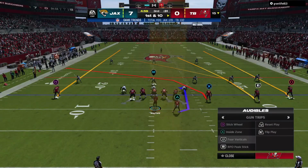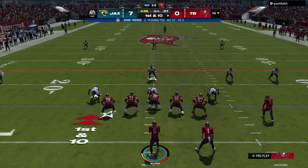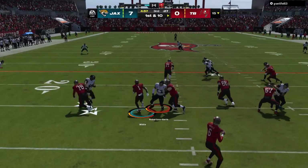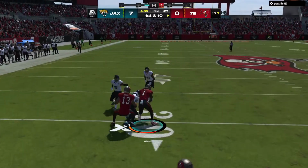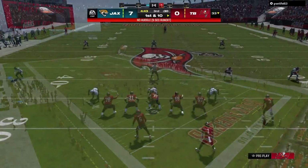The Tampa offense ready to get their drive started. This offense, Charles, had a strong first half throwing the football, at least in terms of yardage, but that hasn't translated so far on the scoreboard as they begin the third quarter here, trailing and looking for a little momentum.